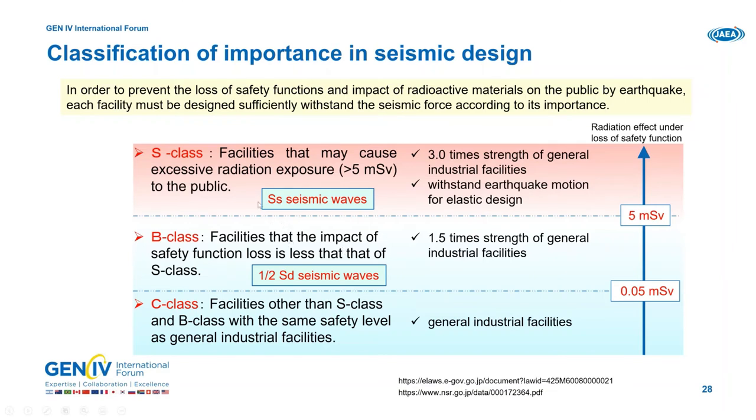we use the seismic standard wave, which I will explain later. Anyway, by using this wave, whether it is broken or not must be checked for all S-class facilities. SD is the seismic design wave, and this is half of the standard one. How to decide this wave also has a guide in the Japanese regulations. We make this wave using the guide and check each facility. Important facilities are S class.